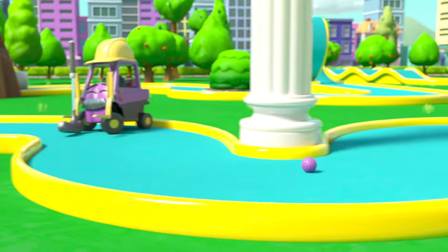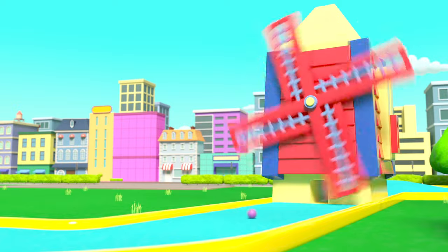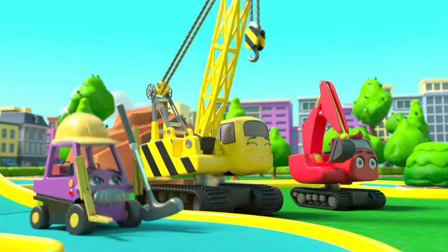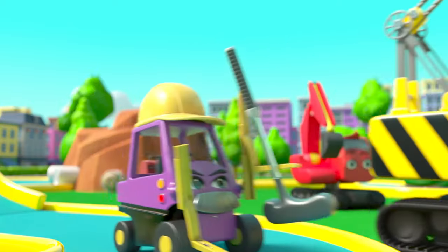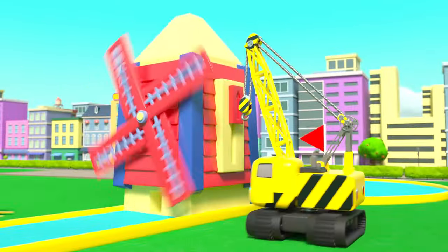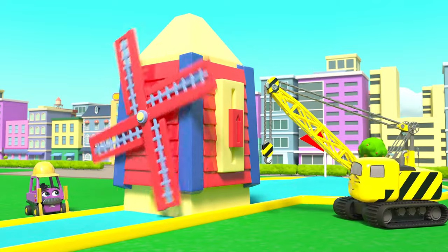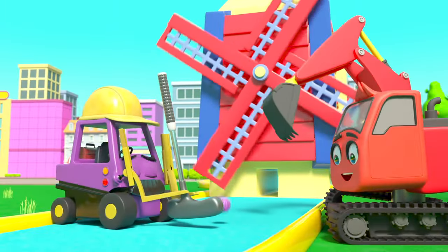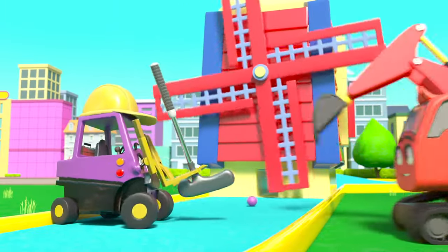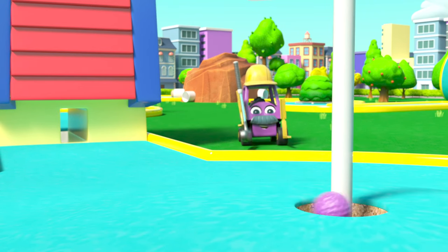Ouch! Watch out, Mr. Rubble. Mr. Rubble hits the ball around the bend. Now the windmill, but it's spinning way too fast. Watch out, everyone. Maybe they should change the speed of the windmill. There, that's better. Mr. Rubble tries again. And it's straight through and in the hole.